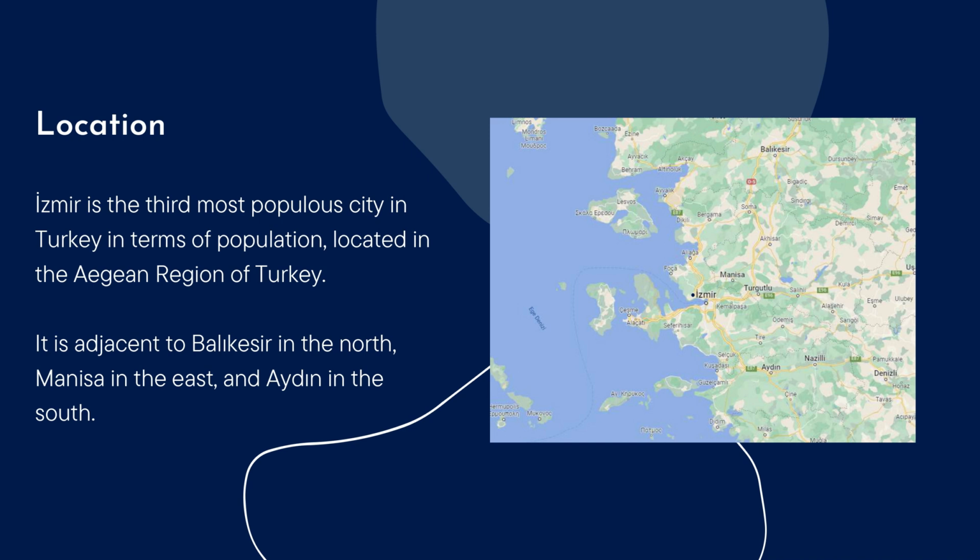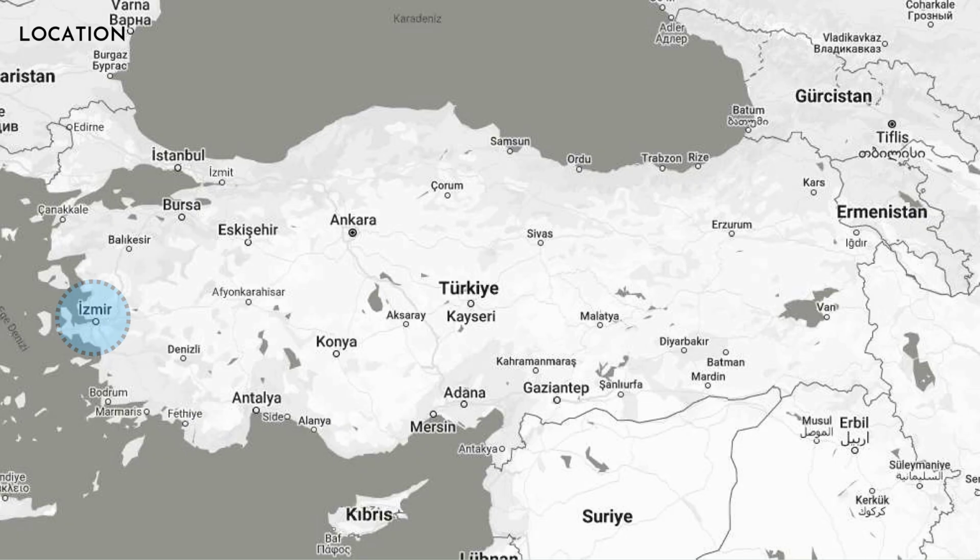Location: Izmir is the third most populous city in Turkey in terms of population, located in the Aegean region of Turkey. It is adjacent to Balıkesir in the north, Manisa in the east, and Aydın in the south. You can see the location of Izmir here.